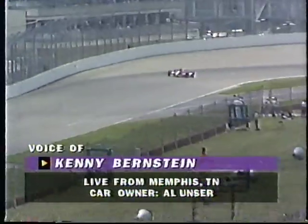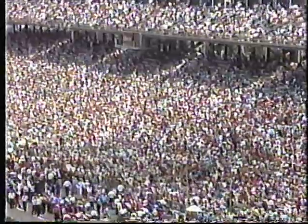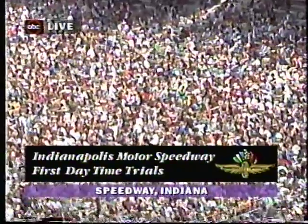Well, Kenny, get back to your top fuel or get a win down there at Memphis for us, and then get back up here so we can watch your cars in the Indy 500. Thank you, Paul. Thanks, everybody. Have a good day. Thanks for being with us. Kenny Bernstein on the phone from Memphis Motorsports Park as the time trials continue at the Indianapolis Motor Speedway.